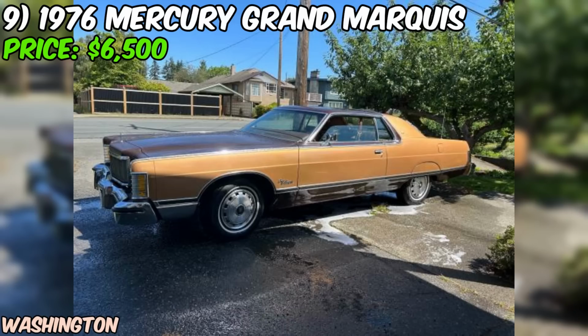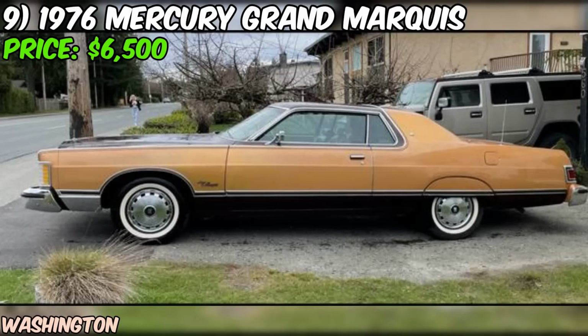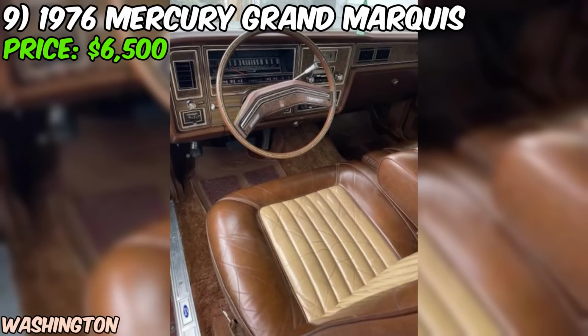They want this car to go to a good home, so if you're just looking for a cheap beater or a project car, this might not be the ride for you. But if you're a true classic car enthusiast who appreciates the rarity and uniqueness of this Grand Marquis, then it's definitely worth reaching out to the seller and setting up a time to check it out in person. At just $6,500, this car is a steal for the right buyer.